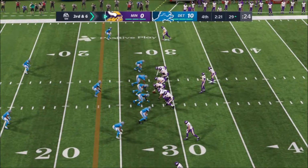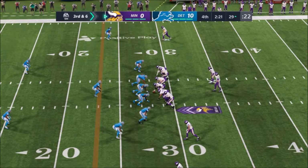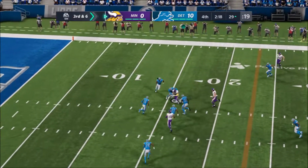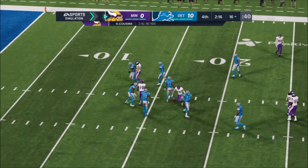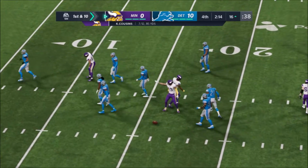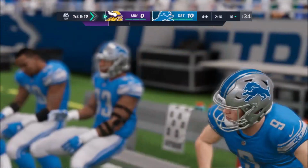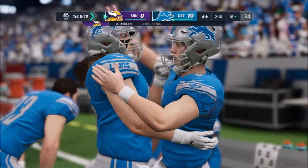The Vikings on 3rd down. They've hit 2 for 4 thus far. This will be 3rd and 6. Cousins again. Open man is Thielen. It's complete. And he will have a Vikings 1st down as they're able to get the 3rd down conversion. A 1st down from Minnesota. Cousins finding Thielen.